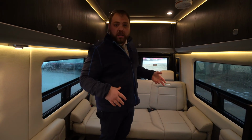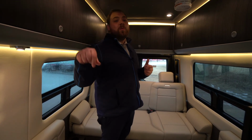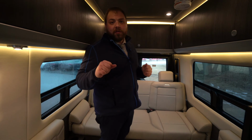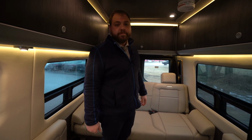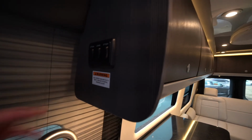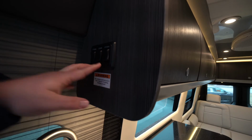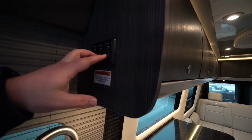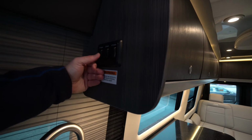So next thing, I will swap places with my camera person, and I will put the bed together to show you what the bed looks like. All right, so the bed controls are right here. So you have both your ottomans and then your lounge. You never want to hit all three of these at the same time, so you just want to do them one at a time.